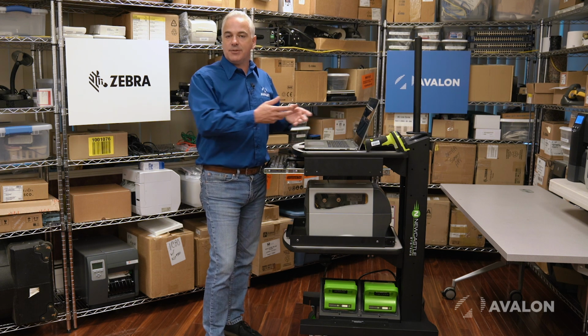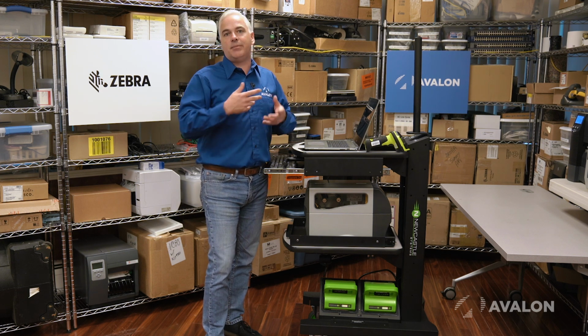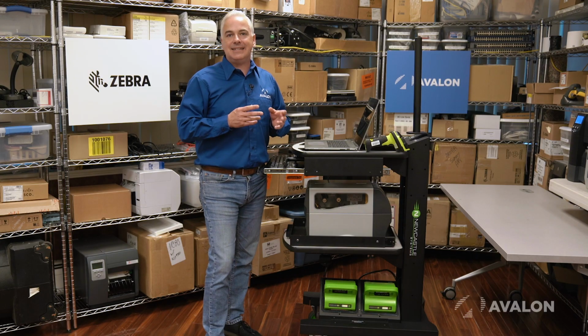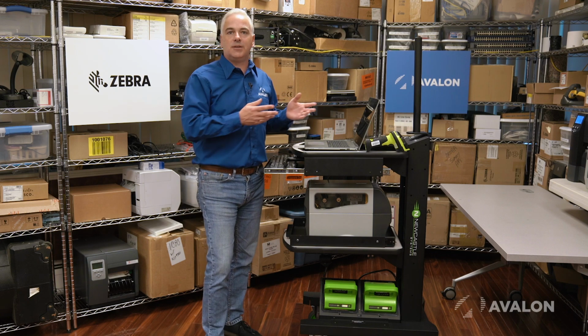Then they're going to bring the labels back to the inventory and match up the label with the box, which can be time-consuming, tedious, difficult and error-prone. The end result is that receiving can take a really, really long period of time. With this sort of cart, though, we can really streamline things. And the general idea is to move the PC to the work instead of the work to the PC.